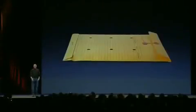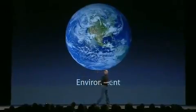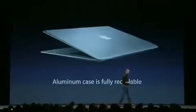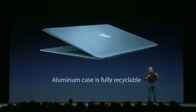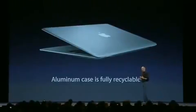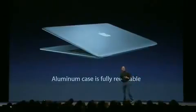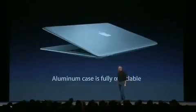MacBook Air. I wanted to cover one other side of MacBook Air. We're going to do this for our major product introductions going forward. That is some of the progress we've made towards our environmental initiatives on these products. So there's a few things we've done. Number one, the MacBook Air is enclosed in a fully aluminum case, which is fully recyclable. Matter of fact, it's a highly desirable material by recyclers. They love aluminum. The whole case is aluminum, which is great.